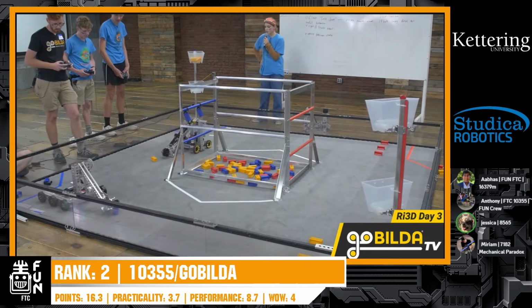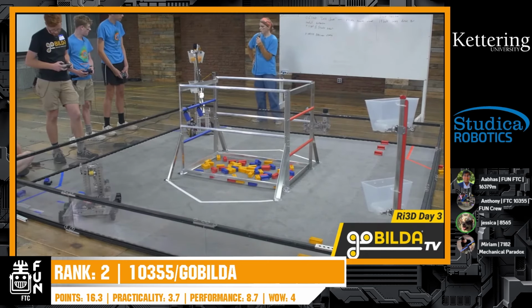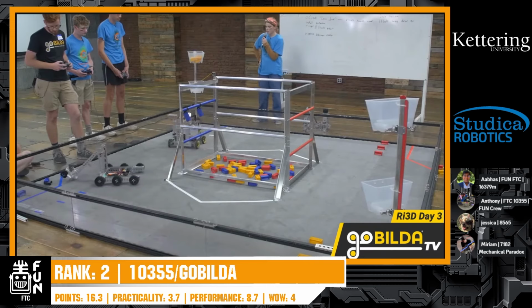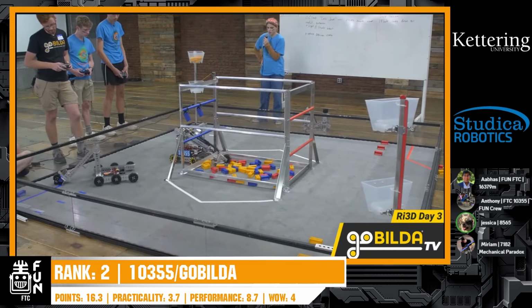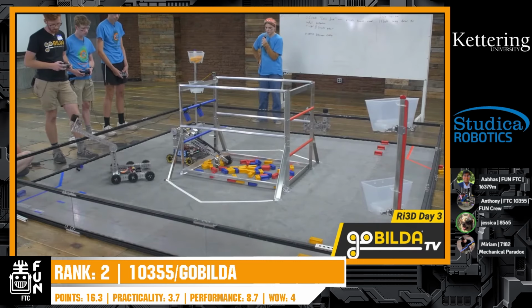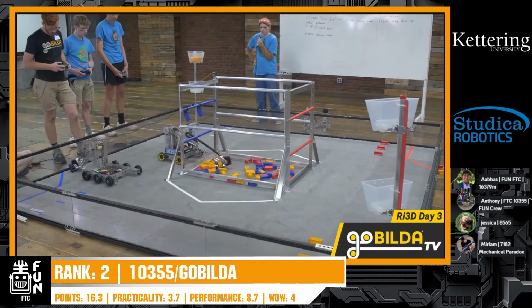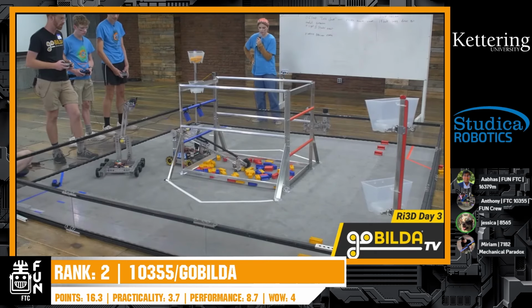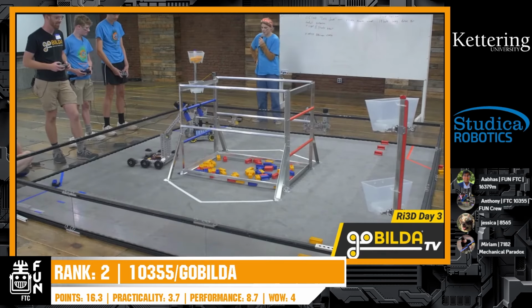Yeah, I think their intake's really cool in that they can just drive over the game elements really easily, and it instantly picks it up, ready to score. I also really appreciated them running a match so you could see how the robots interact with each other during competition, also scoring with that human player station as well. I thought this was really cool. Anthony, do you have anything to add?